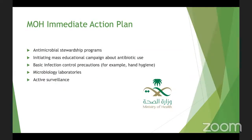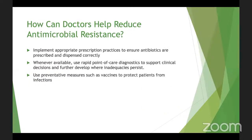The MOH has different plans. They have an antimicrobial stewardship program. They initiate a mass education campaign about antibiotic use and basic infection control precautions, for example, hand hygiene. They have KPIs, and they follow, monitor and assess these KPIs, in addition to microbiology laboratories and active surveillance.